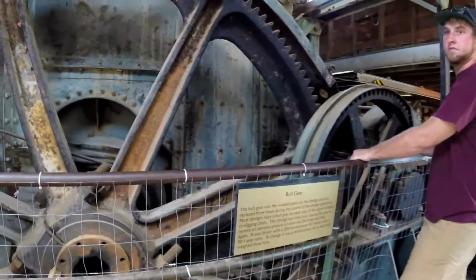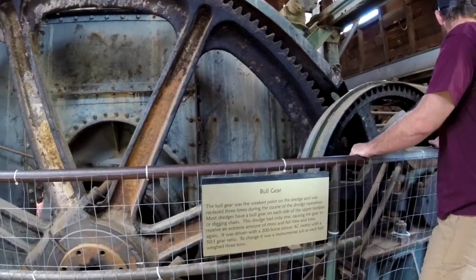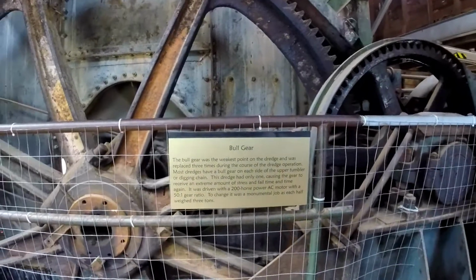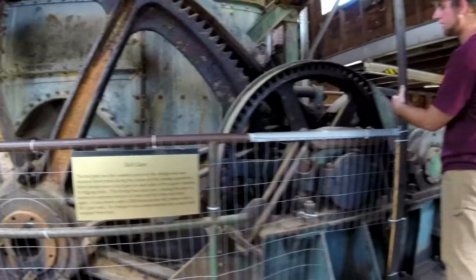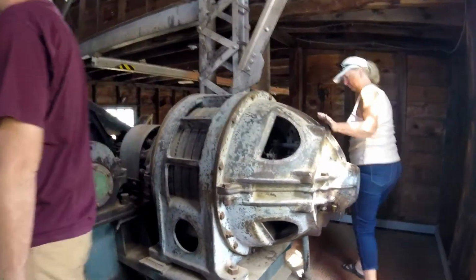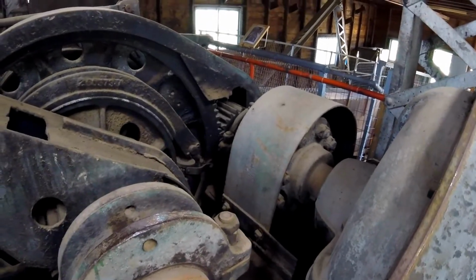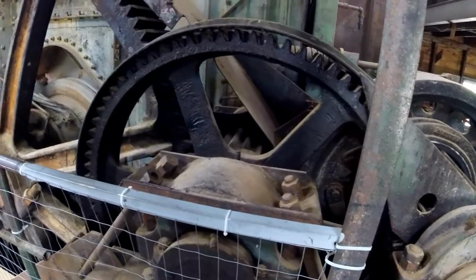So this thing drove the bucket line, the drag line. No, this is what hauled all the rock. Is it a generator? That's a motor. So this little sign, you can pause and read that. This was the AC motor that ran this whole piece here. That little tiny spur gear in there drove all of this.